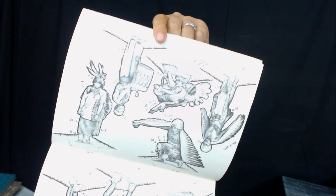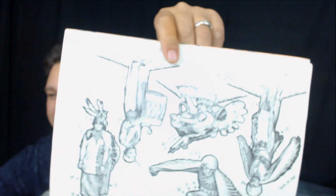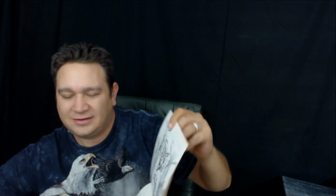Nothing too crazy with it. It looks like it was given out in school. But it's got some pretty cool stuff in there. I don't know if you can see that. Let me see if we can get that a little closer. No, that didn't make a difference. But that's pretty cool.